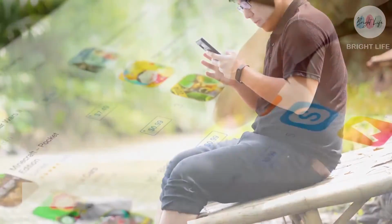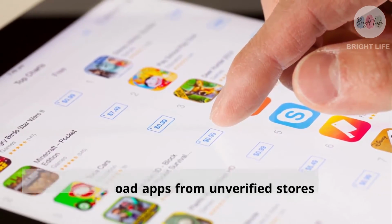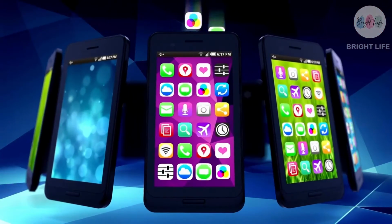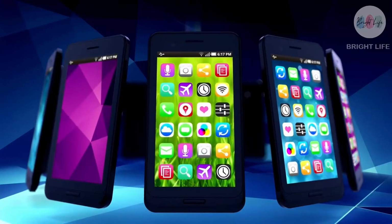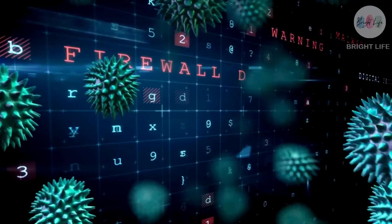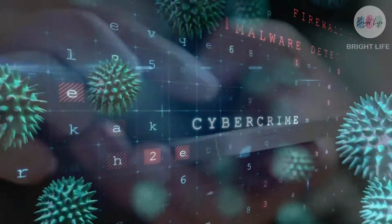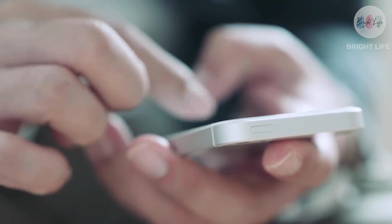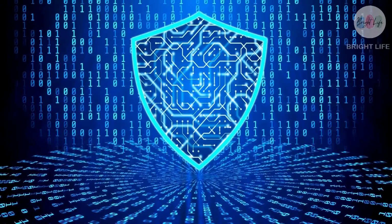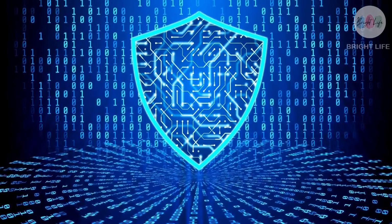5. Don't download apps from unverified stores. Many people try to download apps from sketchy shops for free so they won't have to pay for the original versions. However, they don't realize that by downloading the app, they also download harmful malware. That's why you should stick to official app stores that have ratings and reviews for all apps. For additional help, make sure that your antivirus program is on so it can detect any malware trying to enter your device.